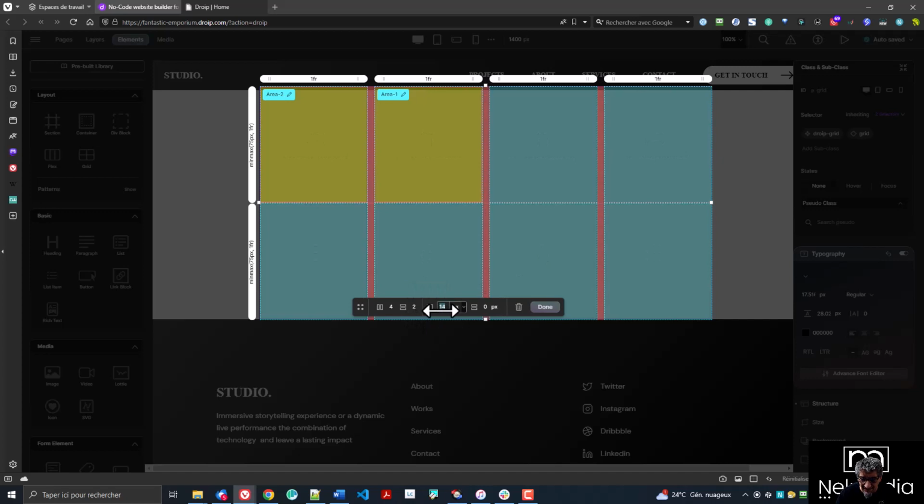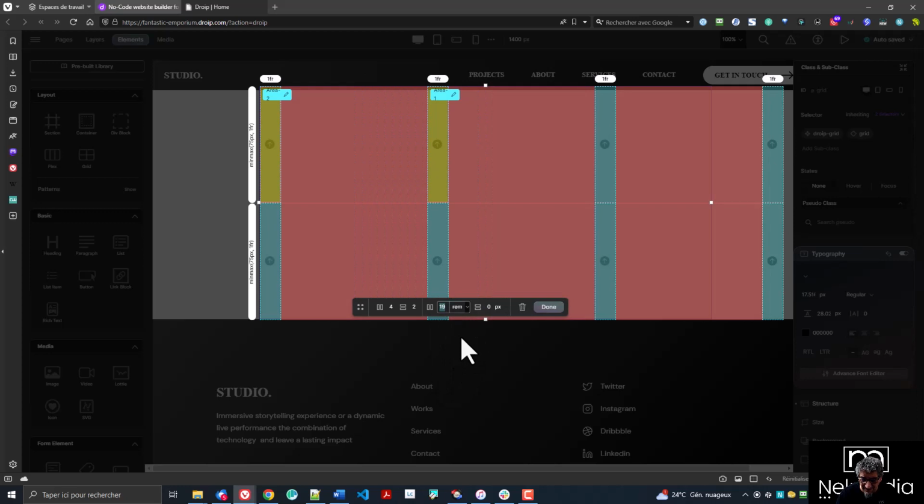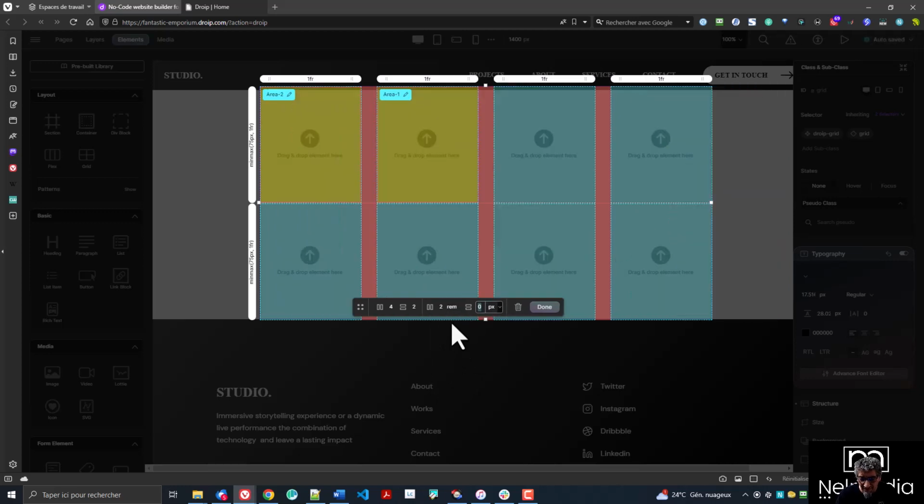Okay. So I change that to rem. I can. So to rem, let's say. That's a good thing. Can I type 3 rem here? Yes. Okay. I can type 3 rem and it does keep the rem. If I say 10 pixel, will it change that to pixel? Yes, it does. So, okay. I've seen worse, but I've seen better as well. So row gap, delete, done.